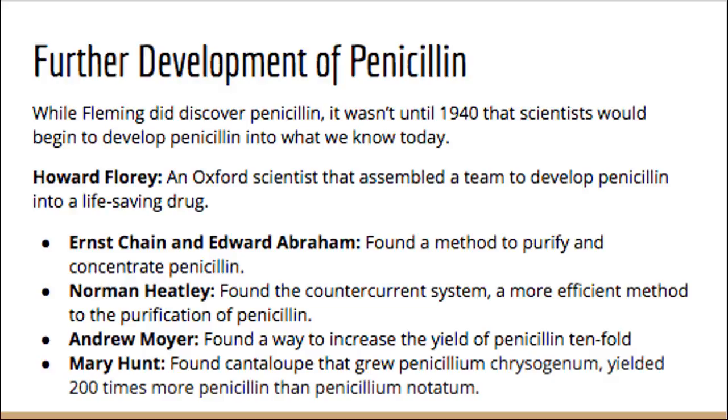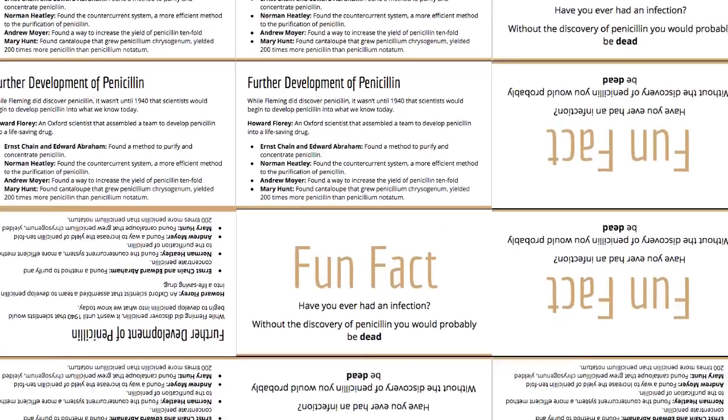Howard Florey, a scientist at Oxford University, assembled a team of scientists to develop penicillin into a drug. Of his team, Ernst Chain and Edward Abraham found the first method of purifying and concentrating penicillin. The key was to control the pH level of the juice by reducing the sample's temperature and evaporating the product over and over again, essentially freeze-drying it. This process required gallons of mold broth just to produce a fingernail length of penicillin. Andrew Moyer and Mary Hunt alleviated this issue by discovering methods to increase the yield tenfold. Later, Norman Healy came around and made the process more efficient.